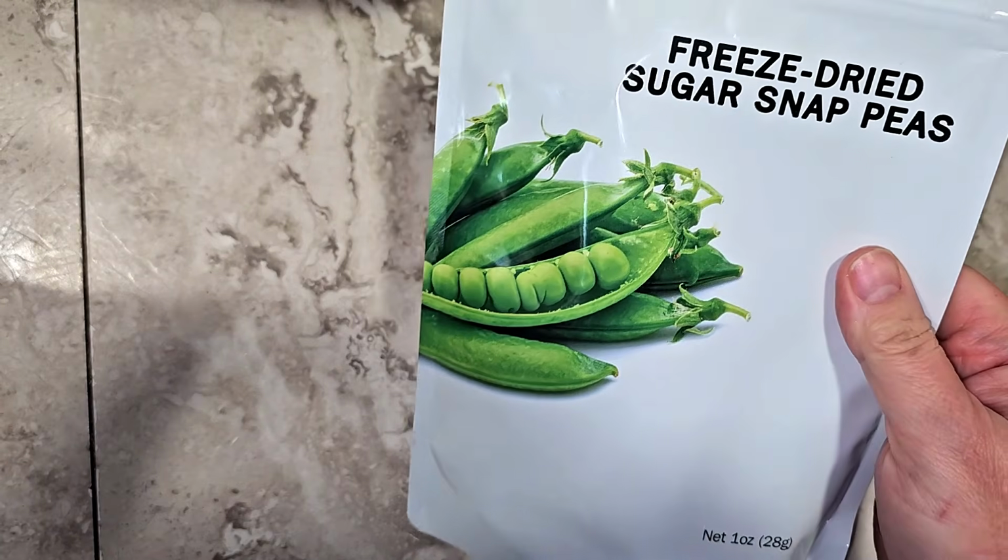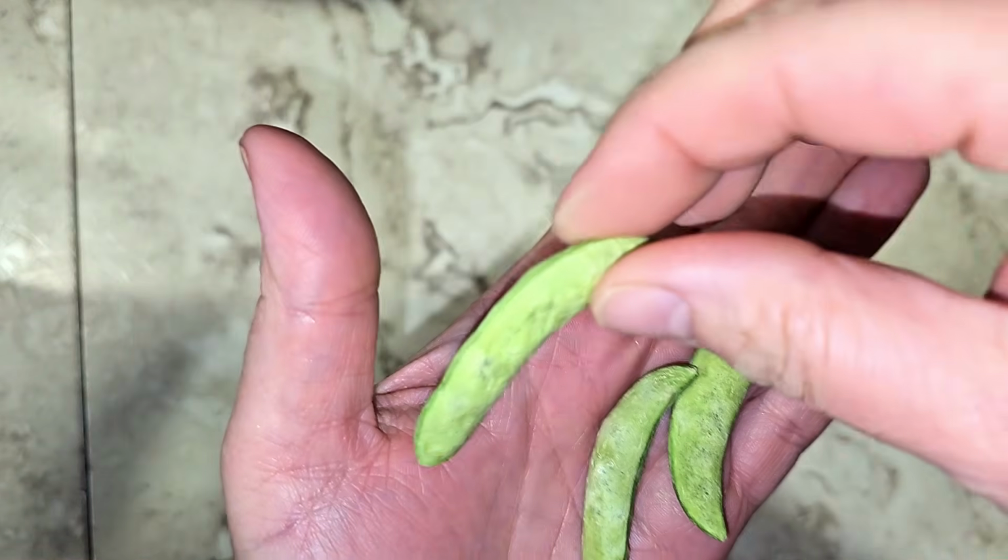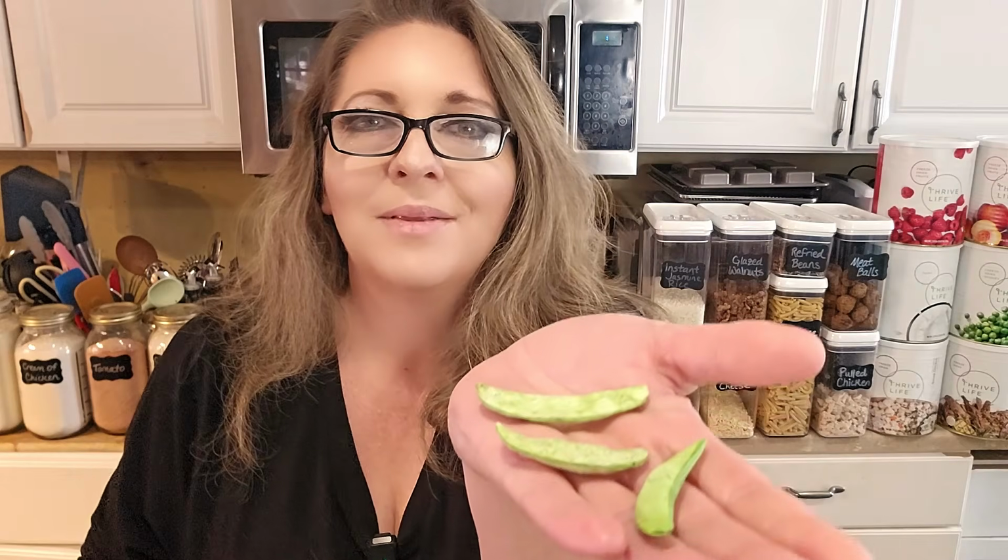All right, I've got the sugar snap peas. It is the whole pea. All right, so now these snap peas. This is not like the snap pea crisps that you get at the store, which is snap pea shaped and looks like a snap pea, and it does have snap peas in it, but it's got other stuff like potato. It's more like a chip. So these are literally just the snap peas. So I'm going to try this littler one here.